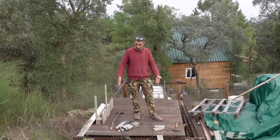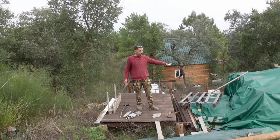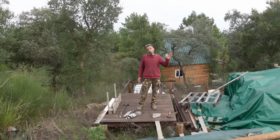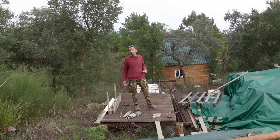So the first job is to get rid of this structure, and then as we build the new structure, because we're going to shingle the outside in pallet wood for a rustic but nice look, we'll use most of the pallets there. There's a lot of broken pallets as well, you can see them lying around. All of that wood can be used for shingling, be it for the walls or the roof, or for making furniture, and anything that's broken and rotten we'll cut up and use as kindling on the fire, so nothing gets wasted. So let's get clearing.